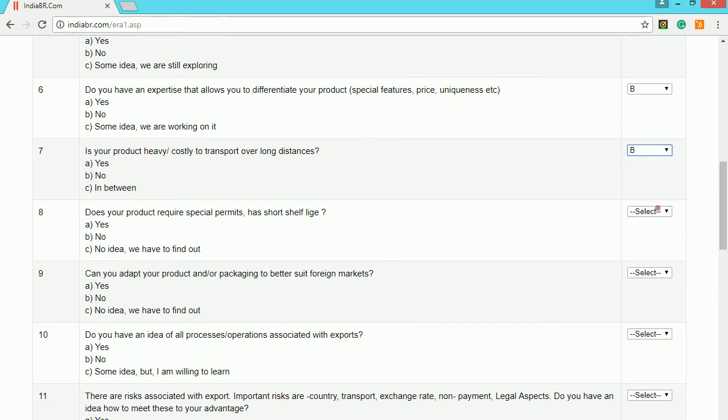Does your product require special permits, or has short shelf life? When we are starting the business as a new entrepreneur, it is better to avoid the products which require special permits or are perishable. So I say no. Can you adapt your product or packaging to better suit foreign markets? As each market has standards while doing the packaging. So no idea, we have to find out.